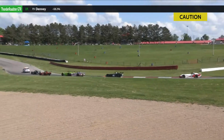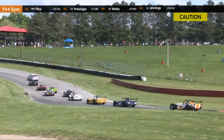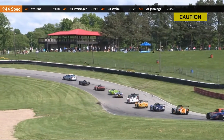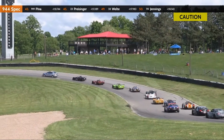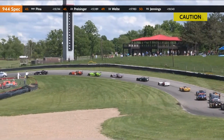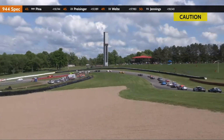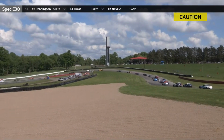Great run by John Eiler, though. He's relatively new to this class. I know James Wheeler, Joe Papira, yeah, they've been running this class for several seasons now, and John used to run a Lotus in time trial, then he went to wheel-to-wheel group, and now he's been running this.